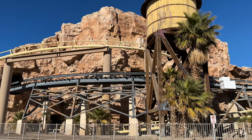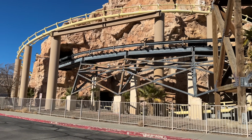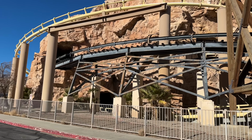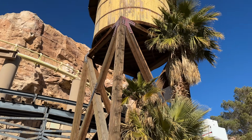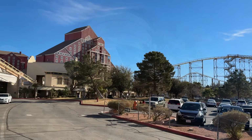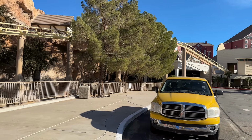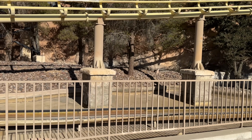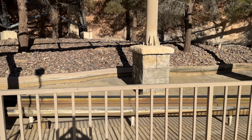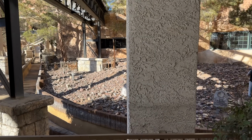But let's head outside, see what it looks like from the outside, and take a closer look at those sexy, sexy rides. Outside the casino, you can see the beautiful mountain with Desperado running through it. And this is a very welcoming front entrance. You also see the log flume here as it drops down and then floats through the casino, along with those old railroad tracks that no longer serve any purpose. That railroad only lasted about a year.